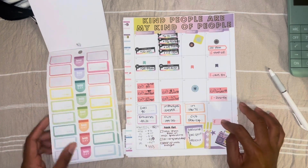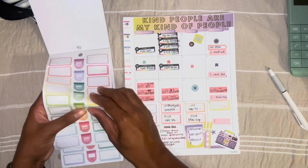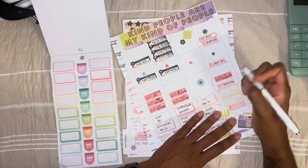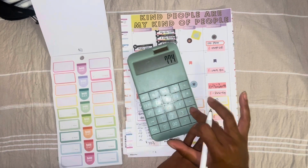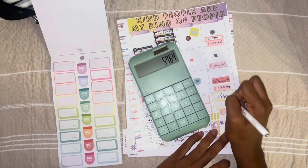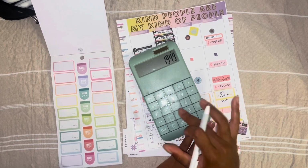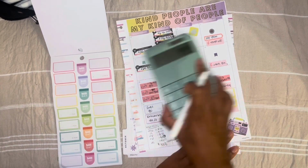Then we had Saturday, the 28th. So in budget for Saturday was $7.74, $24.90, and $25 for the Uber. And that was $57.64. And then out of budget for that day was $19.49, $25. So $44.49. So let's go to Sunday.